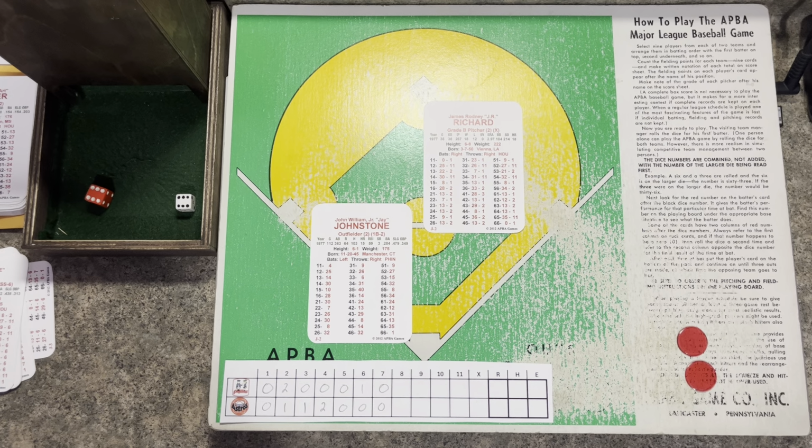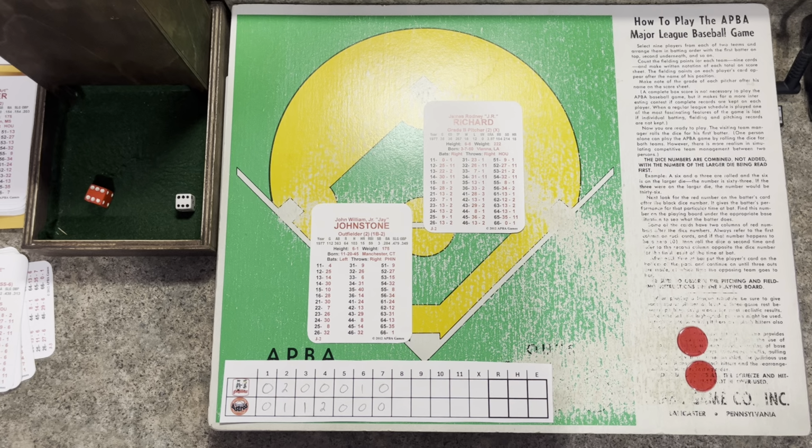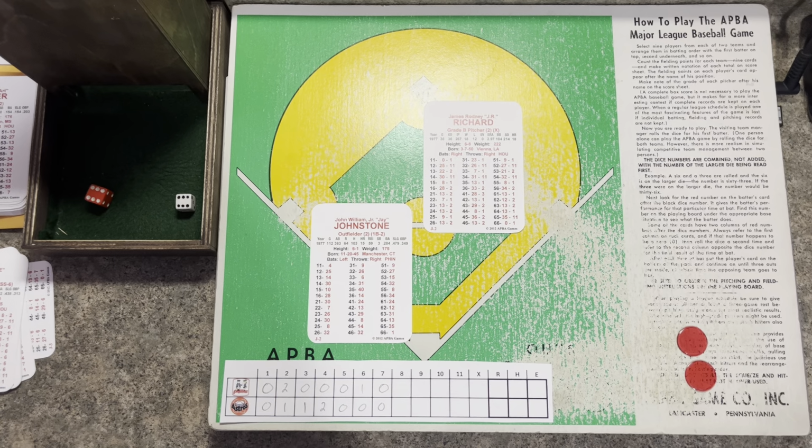Top of the 8th. Philly with nobody out sees Jay Johnstone hit a home run to right field. We are tied up 4-4. And that's going to be it for Richard. He went 7 innings, gave up 4 runs on 5 hits, 3 walks, and he had 8 strikeouts.